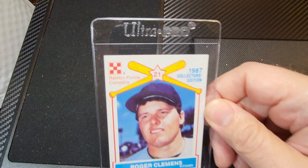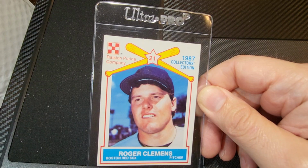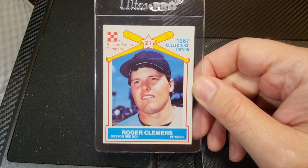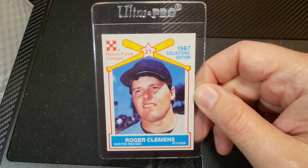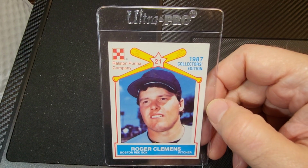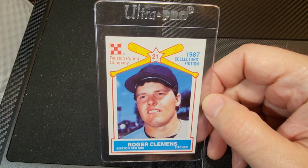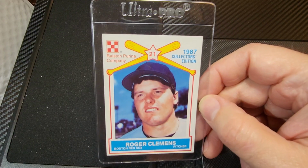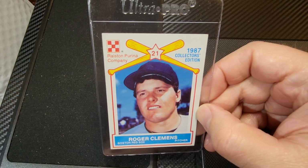But anyways, I love these cards. The 87 Ralston Purina Cookie Crisp and whatever other cereals they had at the time. You know, they had the 84 Topps Ralston Purina cards, like with the Dawson and stuff, and those are spectacular. Those are one of the Topps oddballs that I actually do like, but I really like these. They're a little smaller than your normal size card.